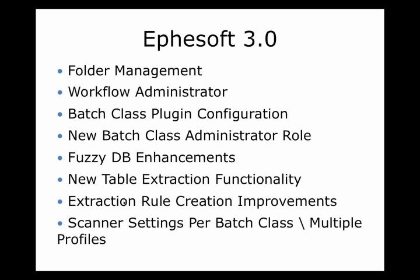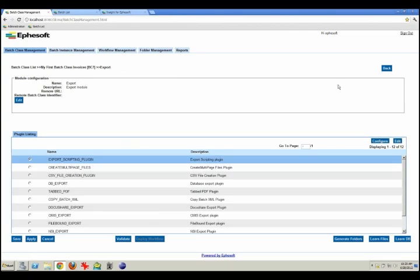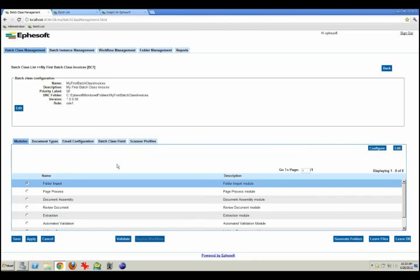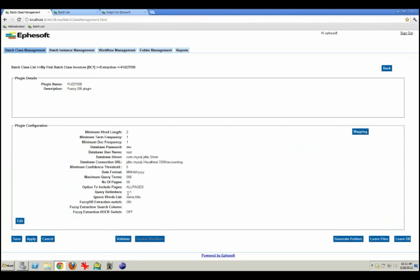The next thing is the fuzzy database enhancements. And we can go ahead and take a look at that. One of the biggest, for those that are not familiar with fuzzy database enhancements, the way that it worked prior to this version 3.0, and many people are still going to use it in this fashion, is that it would take all the words on a page, on a document, and then it would compare all the words on that document to rows inside of a database, and then try to find the best match.